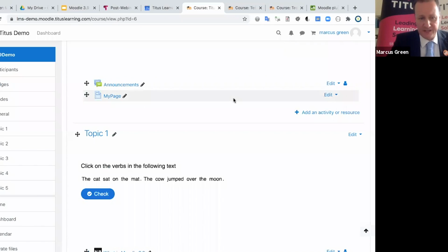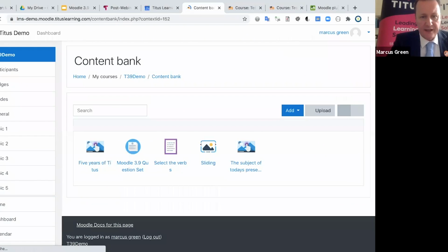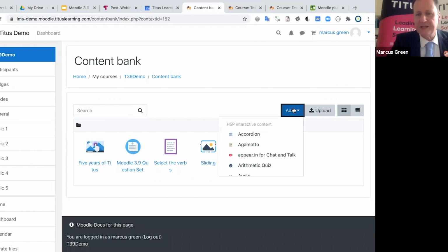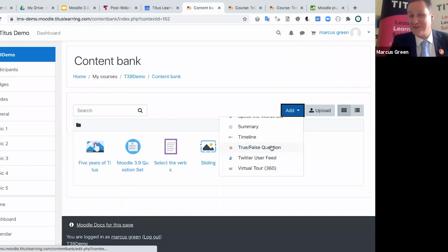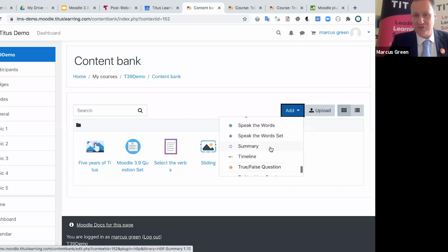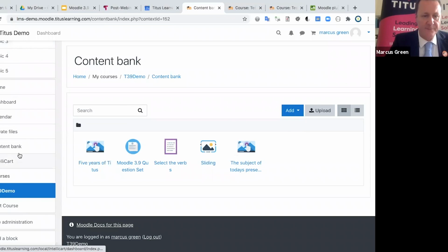This is, of course, from a teacher's perspective. And I showed the screenshot a minute ago of the content bank here. And you can see there's such a long list of content types. Look, Twitter user feed. That'd be handy, wouldn't it? 360 degrees virtual tour. That's a visually engaging kind of thing. True, false question. That's not so exciting, but of course, the way they present it looks really, really nice. So this is the new thing about sharing your content. This is called the content bank.